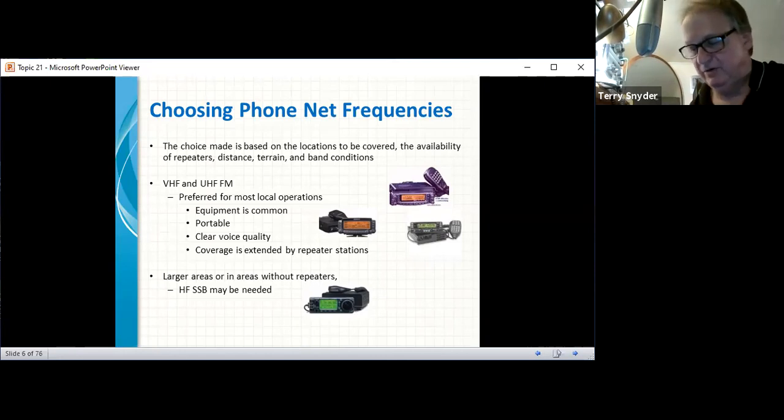Using something here in Harrisburg that we were involved with for quite a long time was the Red Cross. When we did the Red Cross stuff, it covers a county. It covers all of Dauphin County. So the northern part of Dauphin County one time did not have any repeaters, and if they were there, they weren't reliable. But now they've got their act together up here. The club reformed a number of years ago, and they're keeping the repeater up.